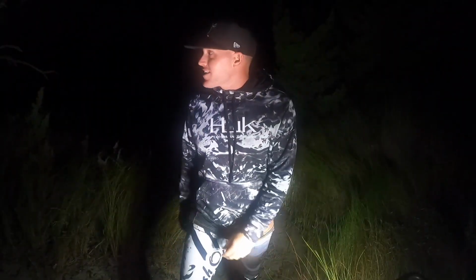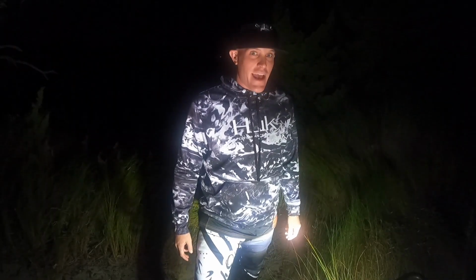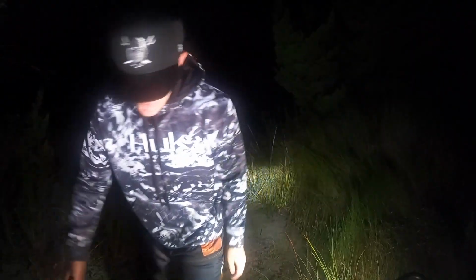We'll just let it soak overnight, and hopefully we'll get maybe another dozen or two in there. But we probably had about 30 in there already, would be my guess. And some good sized ones too.